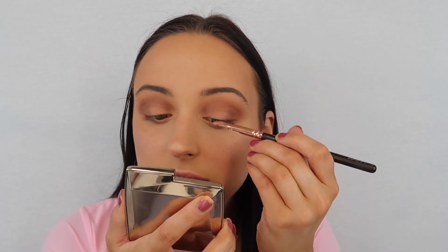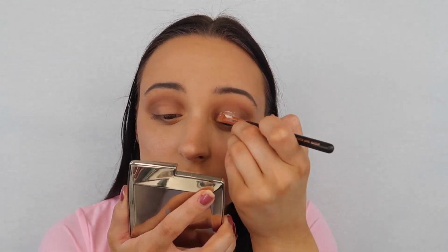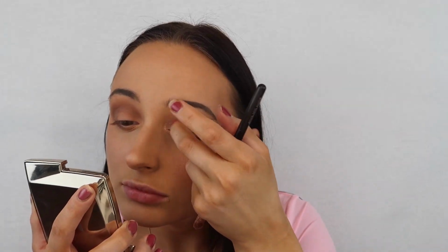Now I'm gonna be taking the Maybelline Color Tattoo 24-hour eyeshadow in the shade Socialite, which is this really, really pretty pink color. This goes for $7.99. I'm just gonna take this and put it on my lid only. Now that I'm feeling pink enough in my lids, I will be doing eyeliner.